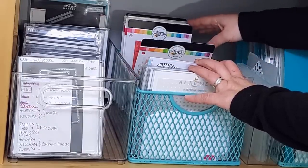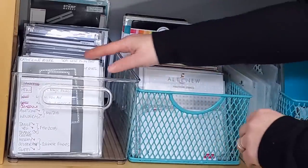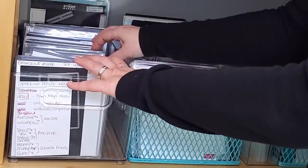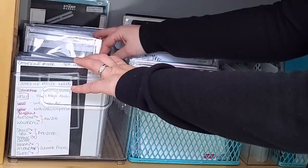Behind the stencils are the cling stamps, some 6x6 backgrounds, and then my Catherine Pooler background stamps. To the left, I have all my standalone dies, organized by manufacturer. And you can see I've left another note to myself. This one reminds me which Catherine Pooler word dies I have.